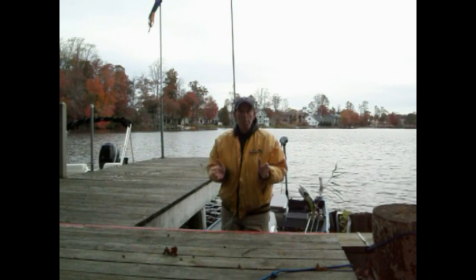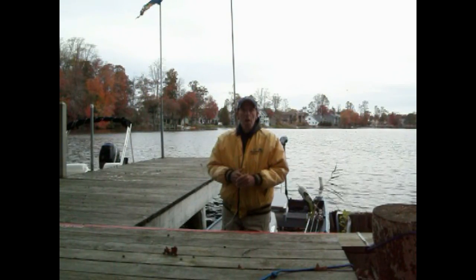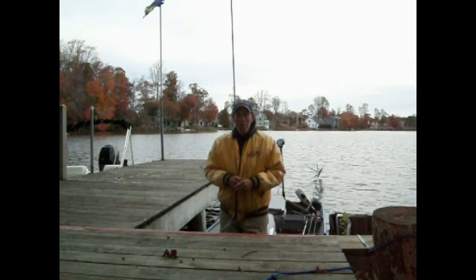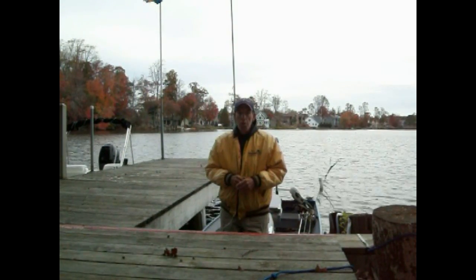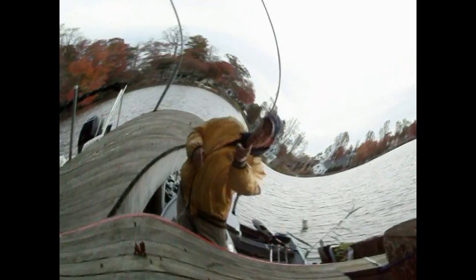We've got 25 mile an hour winds, cloud cover, temperature's 47 degrees. So we're going to see what happens. We've got water temperatures in the mid 30s, upper 30s in spots, so it's going to be rough, but we're going to try a few different baits and some slow moving plastics and see what happens. So I'll see you guys down on the water.